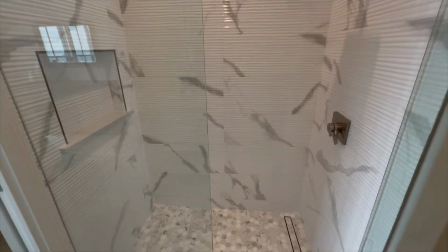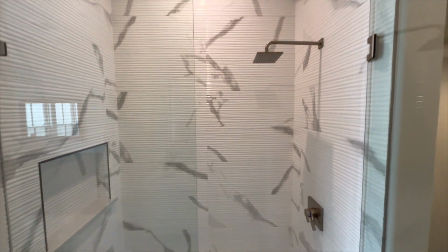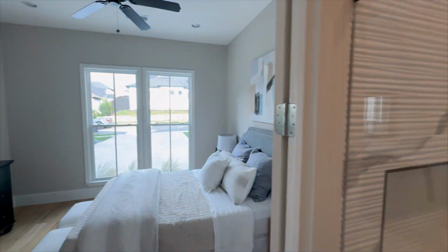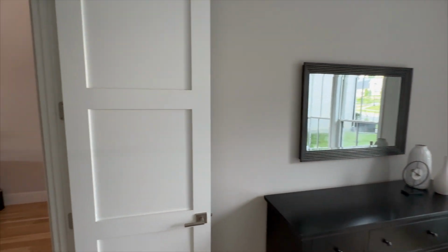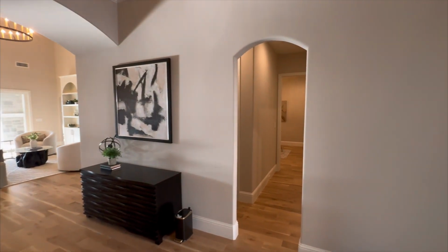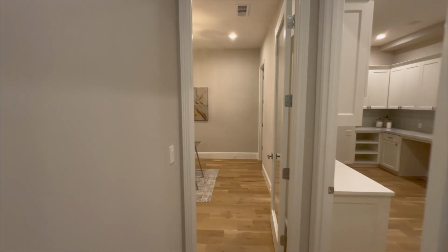And this location, y'all, is absolutely phenomenal. It is on Stonebrook and the DNT. So easy access to the tollway to go anywhere in the DFW Metroplex. It's literally like walking distance to the tollway. It's so close. So jealous of that location.